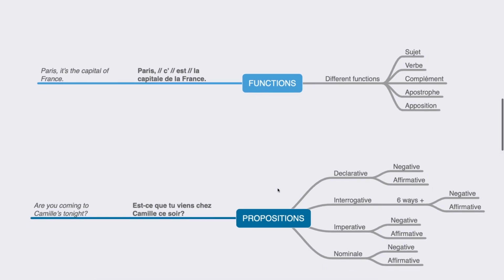What is the proposition? Now, a proposition is like a mini sentence, and there are different kinds of propositions, each with their own specific function order, meaning that function order depends on whether you want to ask a question, state a fact, or give an order. In this example, we are asking an informal question, so we are using a specific function order, which is here est-ce que, so the first three words, then the subject, then the verb, then the complément. Est-ce que tu viens chez Camille ce soir?